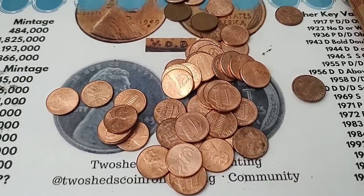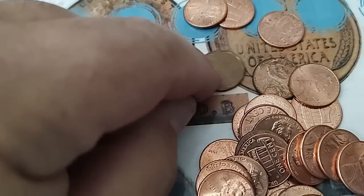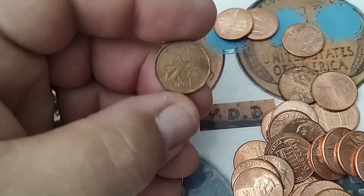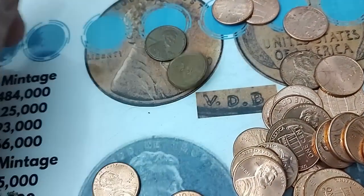As you can see, that's not a great sign. In the first roll, I got one copper U.S. penny. I did find a Canadian, and it's copper, one of the newer 12-sided ones. I believe it's an 89. Yeah, 1989. So I hope they're not all like this. It was cool to see the Canadian right away, though.